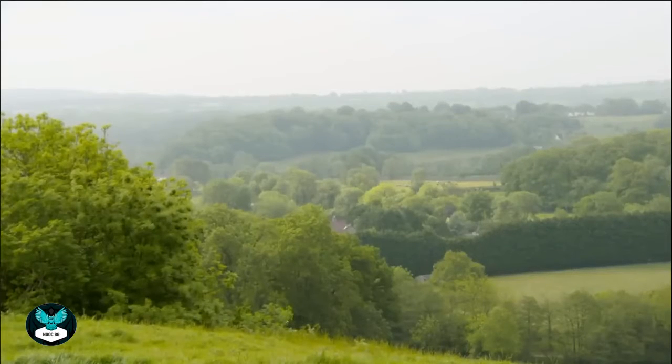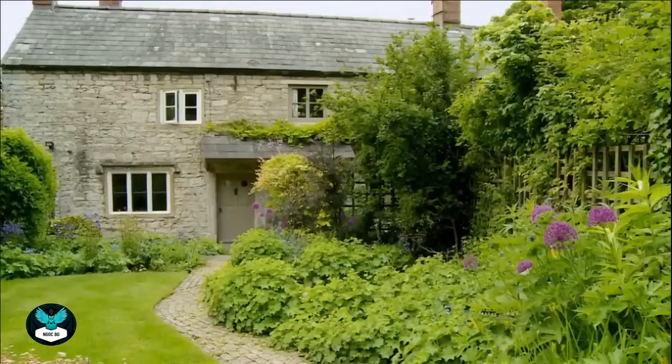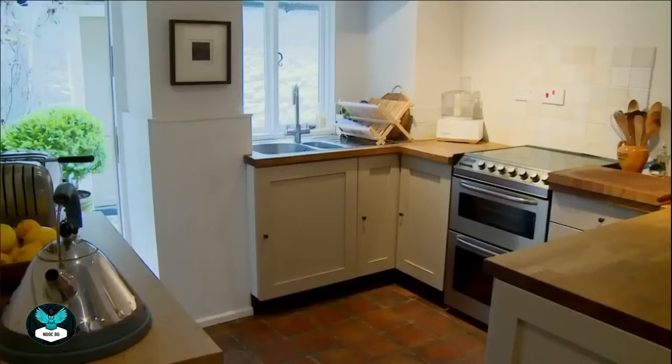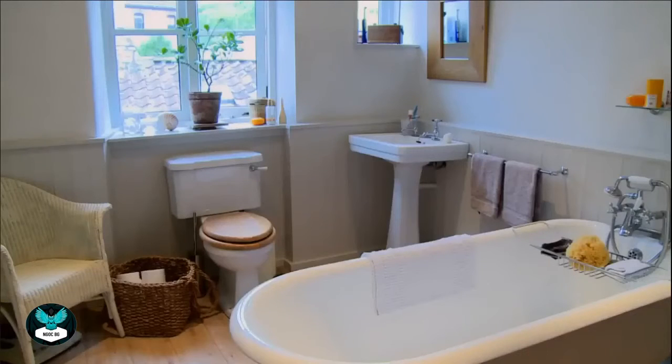That's the end of Gabriel and Mary's house search, but there's still a wealth of Somerset properties waiting to be snapped up. For real traditionalists, this three-bedroom cottage in the village of Stone Easton is on the market for offers in excess of £300,000. It's beautifully presented outside and in, with a bespoke kitchen, homely bedrooms and an elegant bathroom.